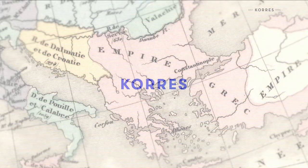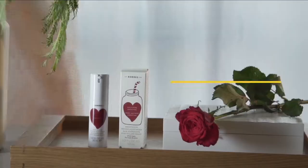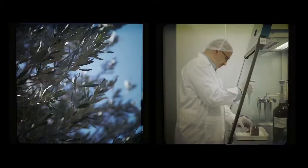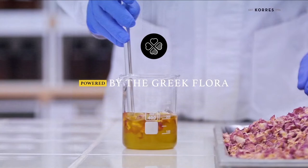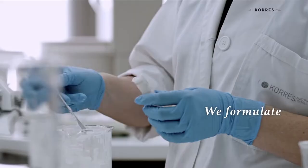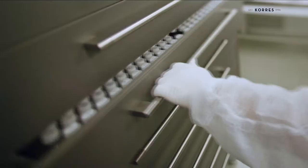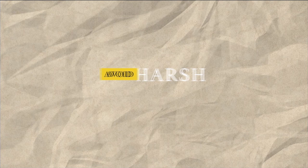Greece, the birthplace of philosophy, democracy, geometry, and of course pharmaceuticals. In the oldest homeopathic pharmacy in Greece, George, a pharmacist, and Lena, a chemical engineer, began developing products keeping in mind the importance of natural ingredients, combining the best of nature and science. Powered by the Greek flora, KORRES utilizes the help of plant scientists to harness a wealth of plant species that exists only in Greece. We handpick our Greek botanicals and extract them in-house in an eco-friendly way. We formulate in our own labs, performing hundreds of tests for up to 36 months for every single formula. We avoid harsh chemicals. We have been doing so for over 20 years now.